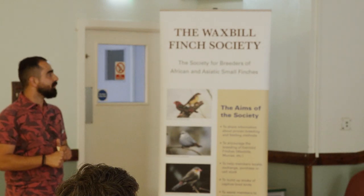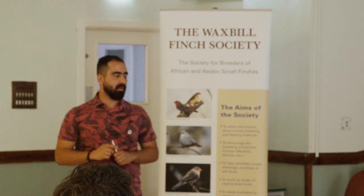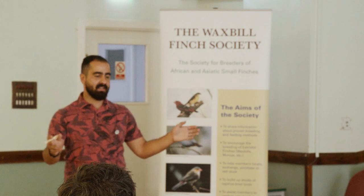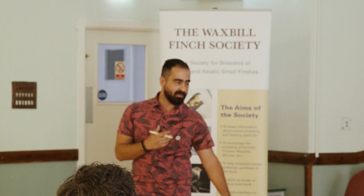Not much more to say about them. Here you can see a pair of Negricolis. The photo is not so good, a little bit dark. I don't breed them. I found two pairs and sent them to a friend in Germany to keep them because she also breeds them. I didn't notice that they were Negricolis because I have a problem with color blindness and I saw Vinatera, and a friend said to me, it's not Vinatera, it's Negricolis. But I don't keep them.